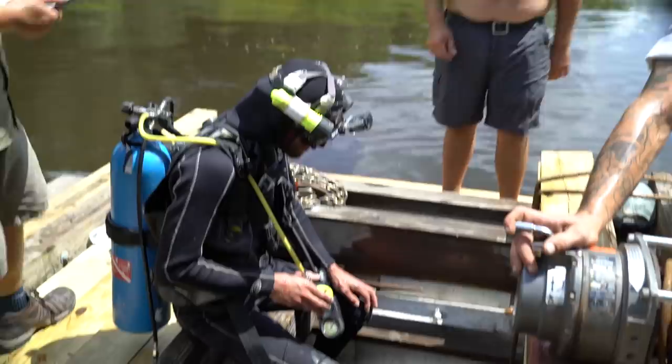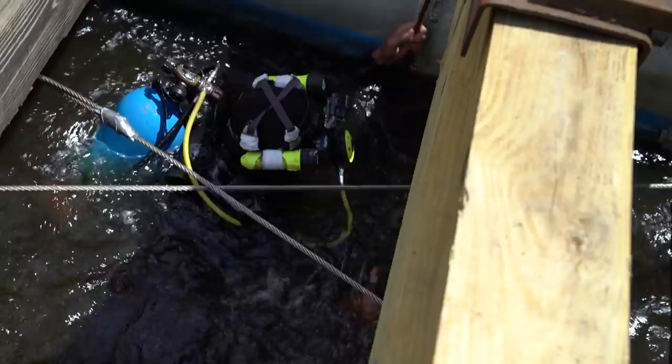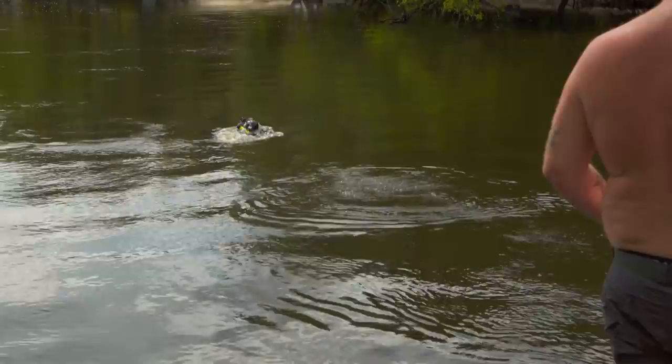I'm going to suit up, go down, see if I can't get a rope around it and a chain, see if we can tie the barge to it. All right. And hold it up and see what happens. Let's do it. Let's find some cypress. Got some bubbles right here on the left pontoon. You got it. Come on.